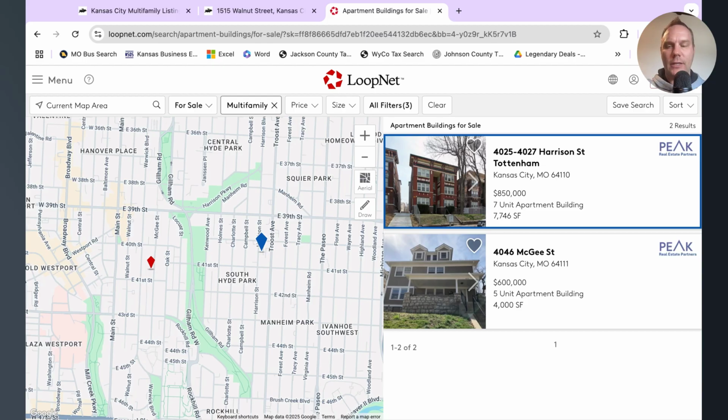Same thing if you're an active investor, you want to add to your urban core portfolio, could be interesting as well. Of course, it all depends on the details.